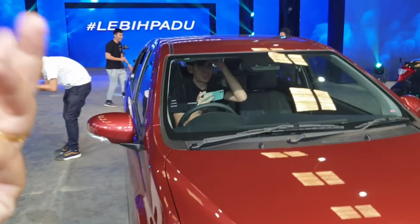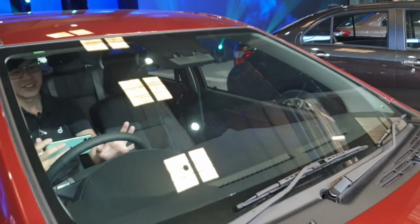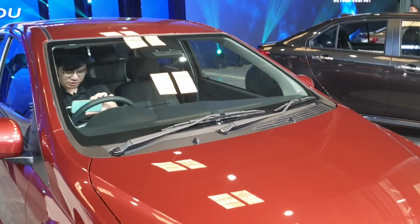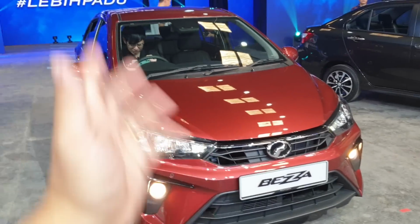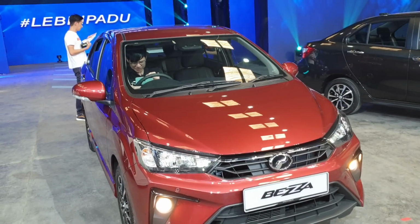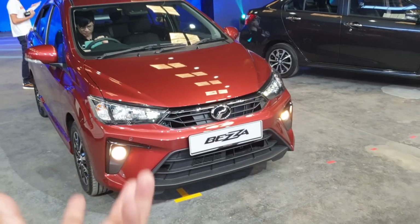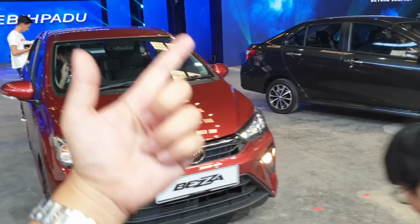They've also brought in advanced safety assist. So what you see here, this is Perodua's stereoscopic camera system, advanced safety assist. What it gives you here is auto braking and pedestrian detection. So this is the A.S.A 2.0 that's previously introduced in the Arus, now makes its way into the Bezza.